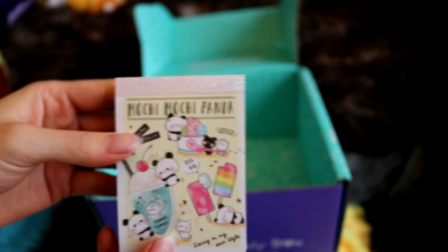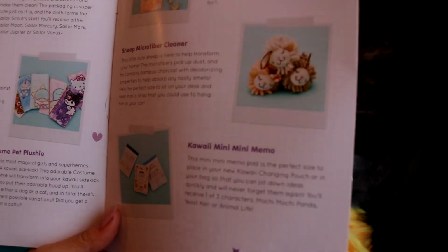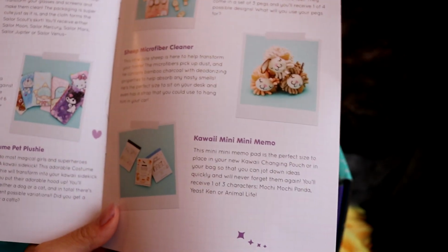This is so cute. I actually have so many of these, so this is definitely gonna go into the giveaway pool purely because I have so many of these already. And I haven't finished any of them. Although it's really cute. It is so cute. It's Mochi Mochi Panda. It says Kawaii Mini Memo. Mini Mini Memo. Okay, this Mini Mini Memo, oh my god.